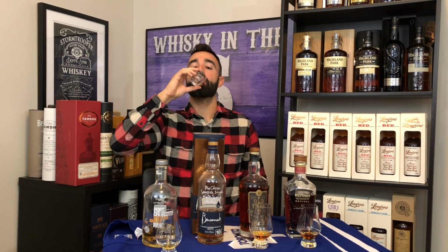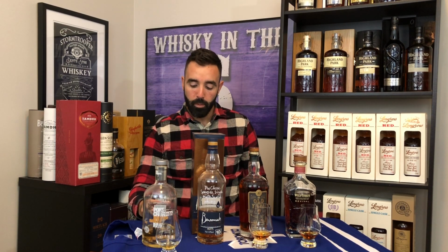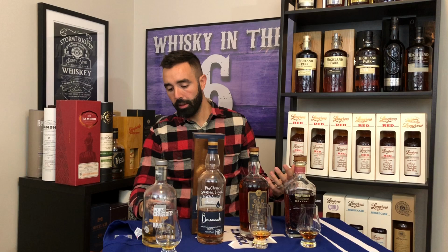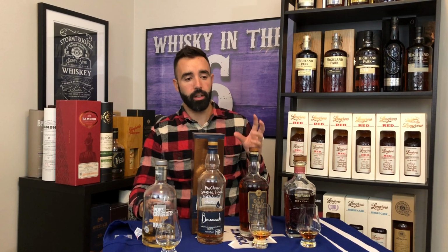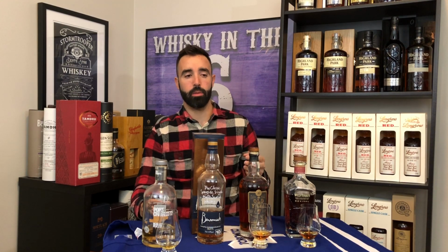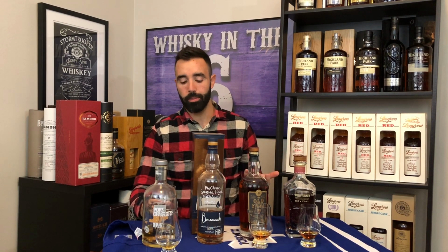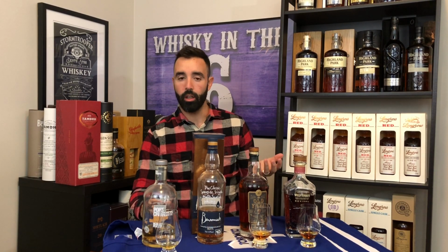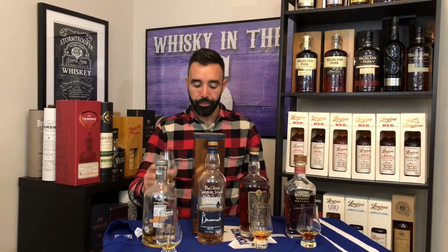On the palate. 43%, so you're not going to expect very much heat, but it's really, really smooth. It's got a nice honey note. You do get that smoky characteristic on the palate as well. It's not overly peated. This is probably about 10 to 20 ppm, so not very, very much. Maybe a little bit more than that.